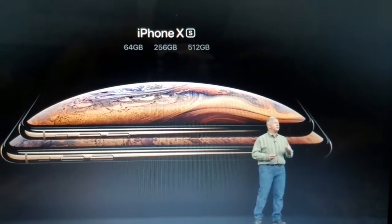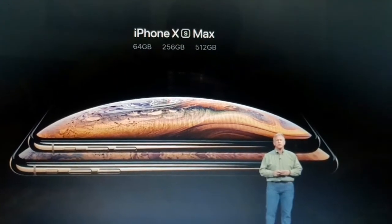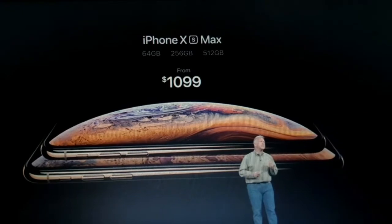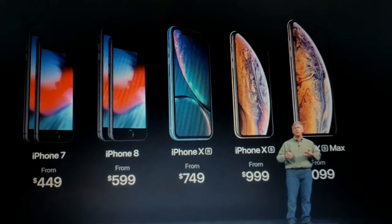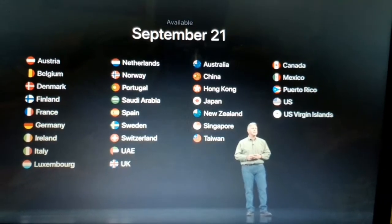Here we have the iPhone XS model in 64, 256, and 512 gigabyte versions. The price of the iPhone XS is $1,099. You can see the lineup: iPhone XR, iPhone XS, and iPhone XS Max. It will be available in these countries on September 21.